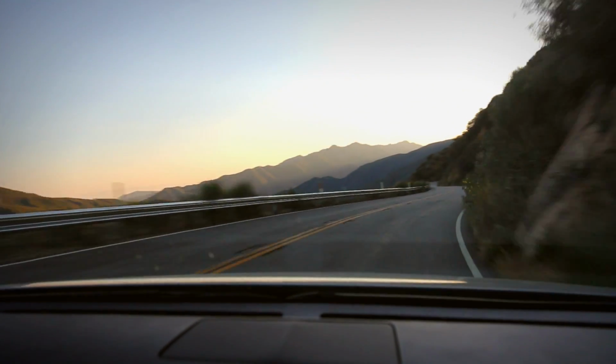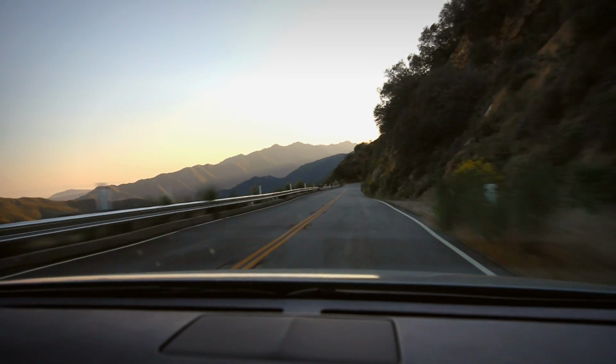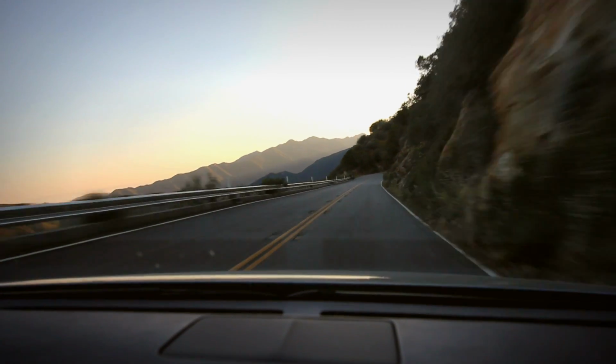Now, when you get it out of normal mode into Sport or Sport Plus, the engine adds this high-pitched, frankly annoying whine. Maybe that's a pre-production thing, but I kind of doubt it. It just seems like it takes on this high-pitched blender extra noise above the engine noise. It's just not very attractive.